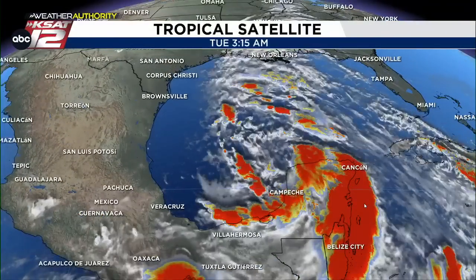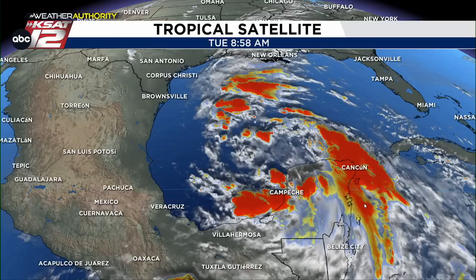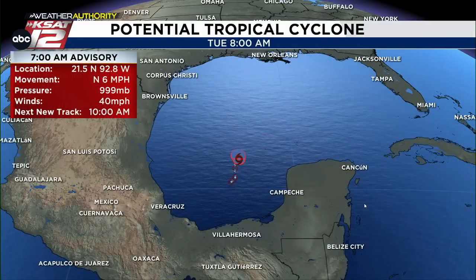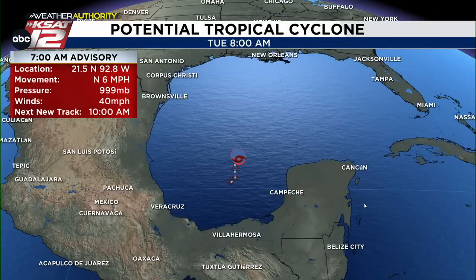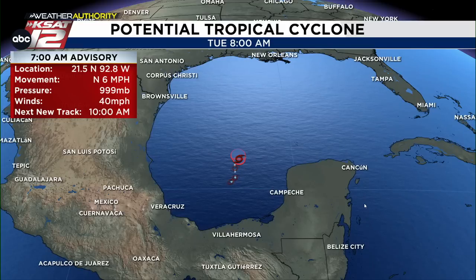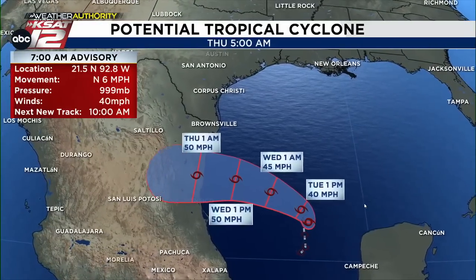Then we look down into the Gulf of Mexico. You see the swirl there. It's still somewhat disorganized, but winds are at 40 miles per hour now with this thing. Normally that would give it a name, but right now the hurricane center is holding off for whatever reason. Winds are at 40 miles per hour, still tropical depression, potential tropical cyclone, whatever you want to call it. The point is, this will develop into a tropical storm and then work its way west towards Mexico.